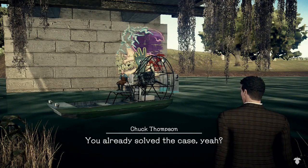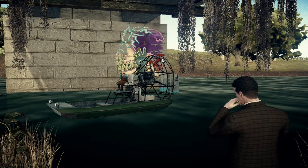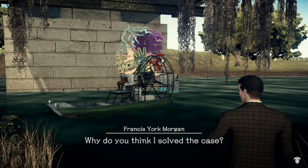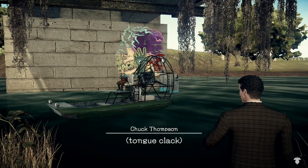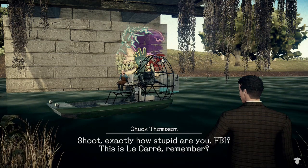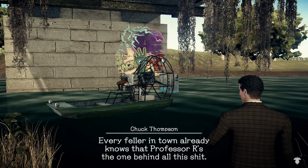You already solved the case, yeah? So go on. Get your ass out of town. Why do you think I solved the case? Shoot! Exactly how stupid are you, FBI? This is Luke Carre, remember? Every feller in town already knows that Professor Orr's the one behind all this shit.